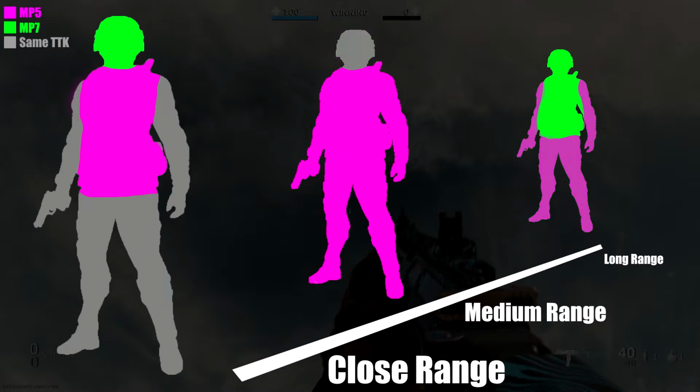And I went and did the Warzone damage charts. You can see not much changes, but medium range becomes an MP5 dominated machine. And the limbs get grayed out at long range, meaning both guns are pretty much the same. So this is probably the most important piece of information in determining which gun you think would perform better. But we have one last topic to talk about, because damage and time to kill isn't important if you can't answer how easy it is to get those bullets on target. So we're going to move into the last section for mobility.